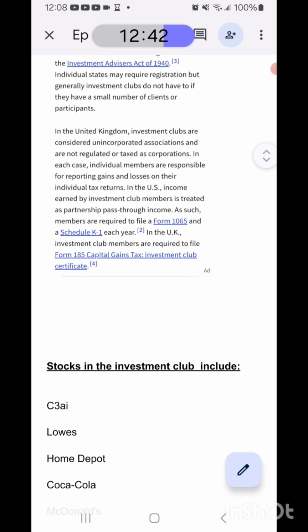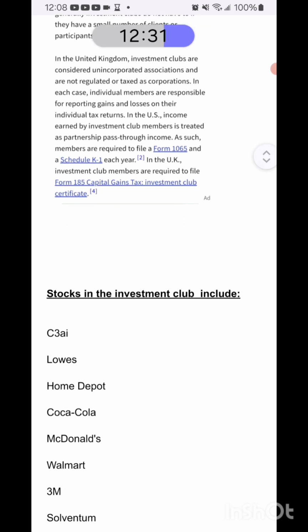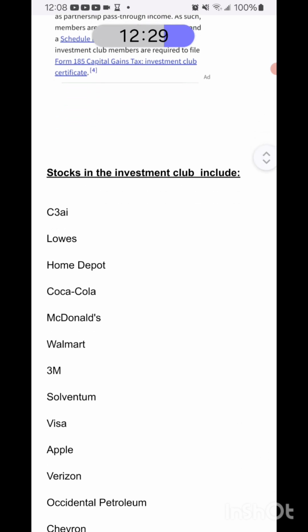If your organization is a partnership, you will get something possibly called a Form 1065 or a Schedule K1. And this has to do with capital gains, losses, all of that.